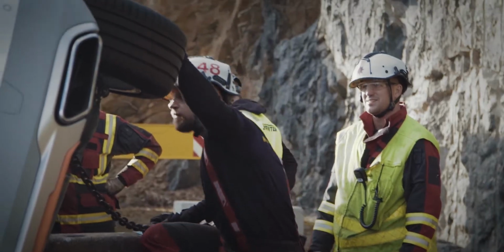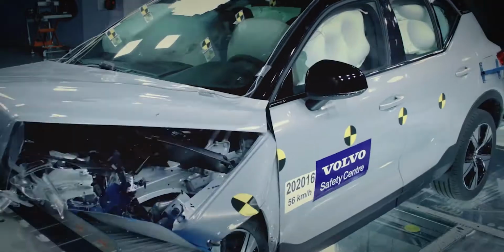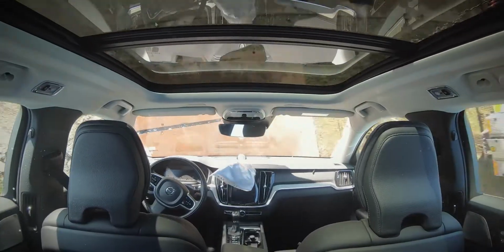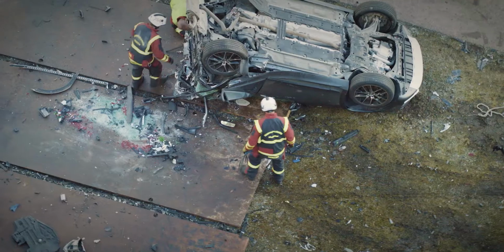The goal is for us to be better at our job and to get access to people in crashed cars in less time. Normally we crash cars in the laboratory, and this was the first time we dropped them from a crane. We see extreme deformation after the test. And we do this to give the rescue team a real challenge to work with.